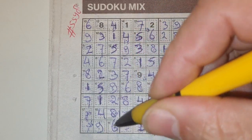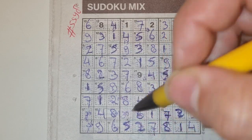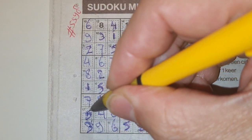And 8 goes there. Here, the combination will be in the box of 11, 6 plus 5. Here, one digit left should be the 3. 3 and a 5, we have a 3 now in this row. No 3 there, 3 should be here, and a 5 goes there.